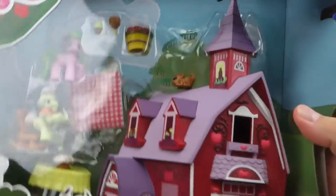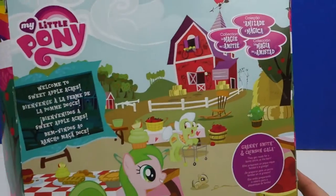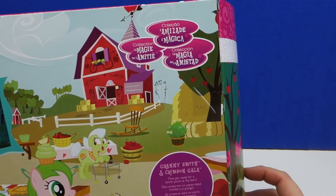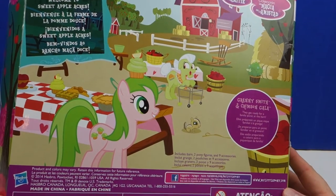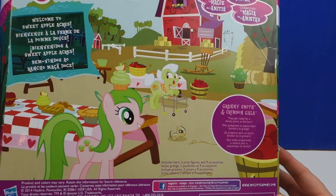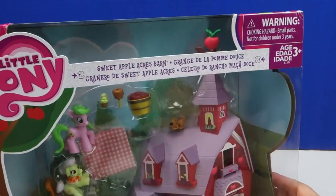Check out the box. It's really cute, this new packaging that they have. It's kind of showcasing everyone from the farm. You can see we have Granny Smith and Crimson Gala. Let's go ahead and open it up.